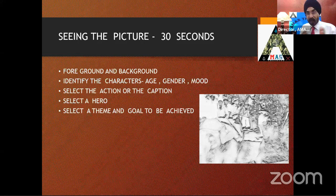So a lot of practice needs to be done in this, right? How to identify the characters, their age, gender, mood. Could you select the correct hero? Could you pick up a good theme, right? So the pictures are blurred. Like I've shown you a picture here. They are blurred pictures. They're not clear pictures. Seldom will you find a very clear picture. That is with a purpose, right? The blurred pictures are shown, and we basically want to see how well you can imagine a story on that, right? So after this, individual narration takes place.